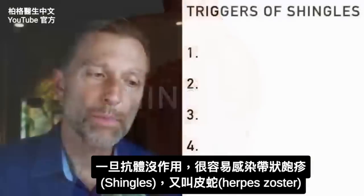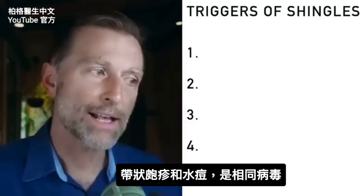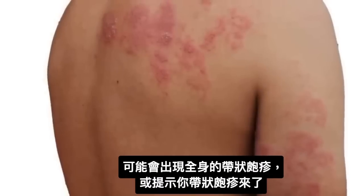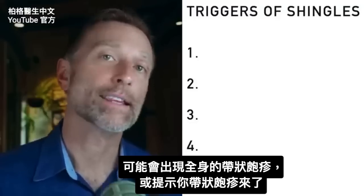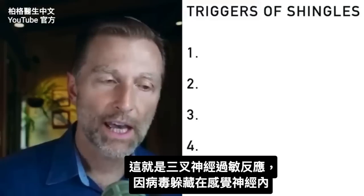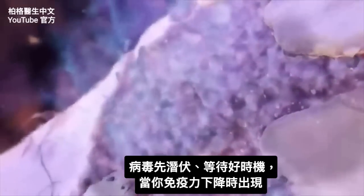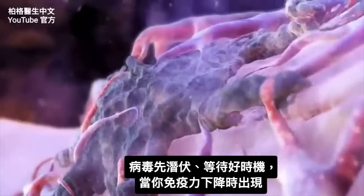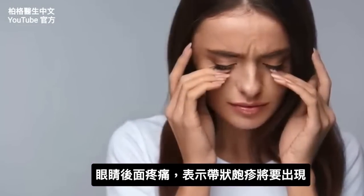Shingles is called herpes zoster, okay? That is the same virus as the chickenpox, varicella, same exact thing. It may create a full-blown shingles presentation, or it may give you a little hint that the shingles is coming. And that is the hypersensitivity to the trigeminal nerve, because that virus hides out in the sensory nerves and it waits until the perfect opportunity when your immune system is lowered and the environment is just right. That pain behind the eyes is really coming from kind of a manifestation of this shingles.